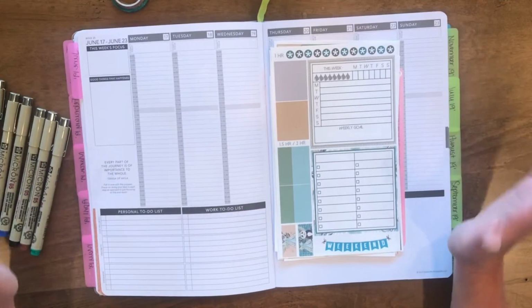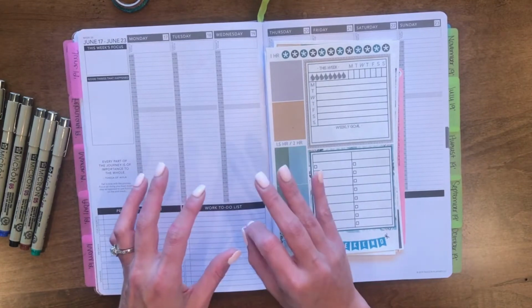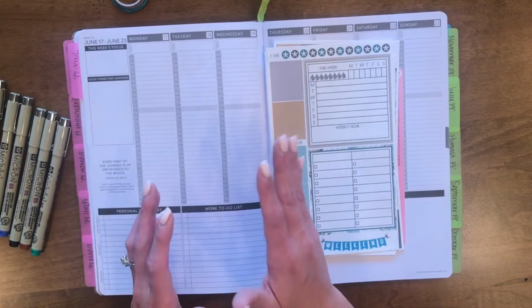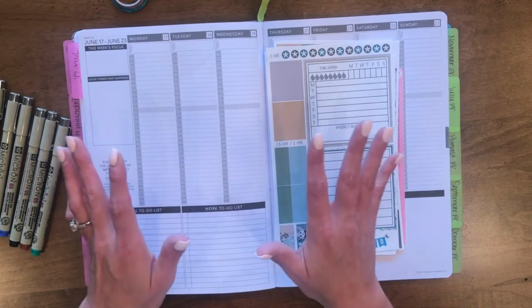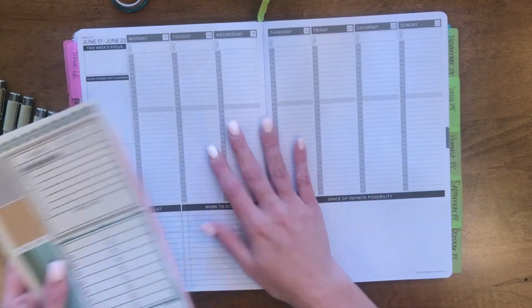So with that being said, I'm going to switch screens so you can actually see overhead how I'm mapping out this week. Generally, if you've watched any of my previous plan with me videos, every single Sunday I sit down and plan my week. It's something I've done for as long as I can remember. And so I've got my Passion Planner out.